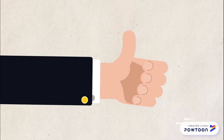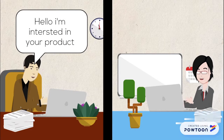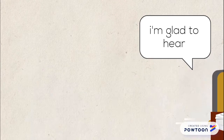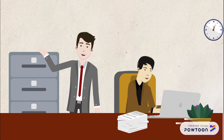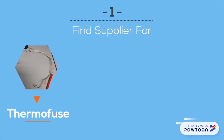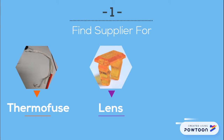Depending on the result, the company can decide whether to accept or reject the supplier. If the company accepts the supplier, I have to negotiate with the supplier until the supplier gives the final price. Then I pass the task to my supervisor and my part is done. Similar to Excel fan, I also need to find items like thermofuse, indicator lens, and thermostat.